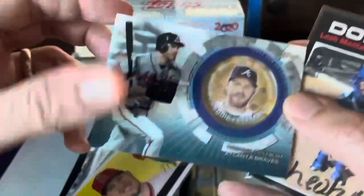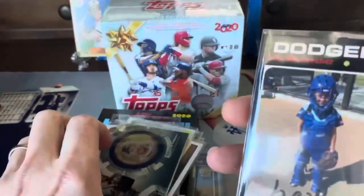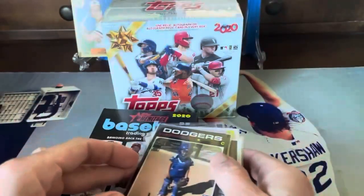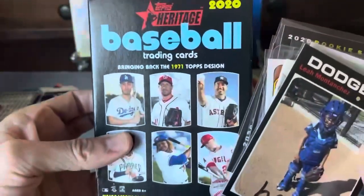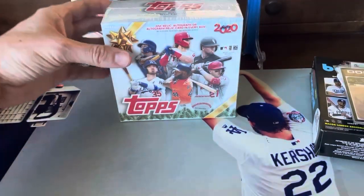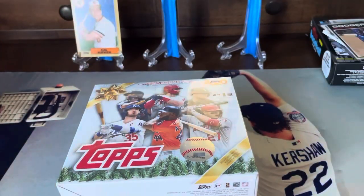And we're also going to throw in this beautiful coin card from Freddie Freeman. And finally, we're going to be throwing in a signed rookie card from Leah. And, of course, we're going to throw in this little hanger box of Topps Heritage as well. Awesome. So let's go ahead now and break into our 2020 Holiday box and see what we can pull. You ready for this, Leah?